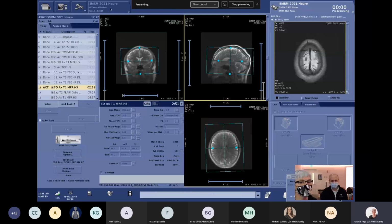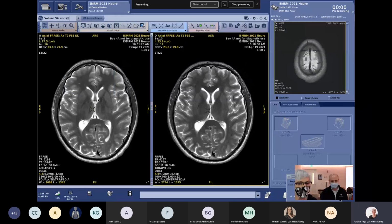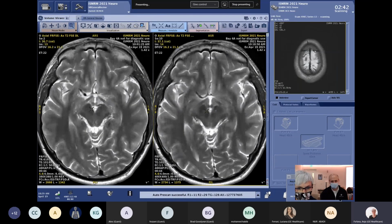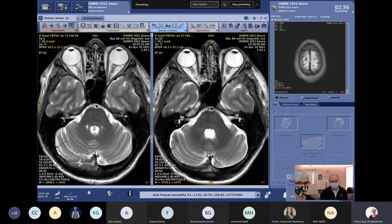So let's review some of the images. Okay, let's then get them all ready here into the browser. That is the scan we did first, the T2, which was done in the fast way, where we compared the two different positionings, where we used AIRx. And maybe we just zoom in a little bit more to look at structures which we can recognize easily, maybe the inner ear, to see how AIRx did the job in prescribing the slices.